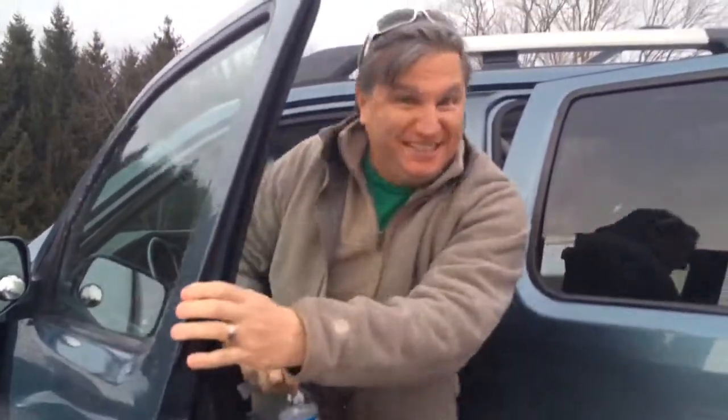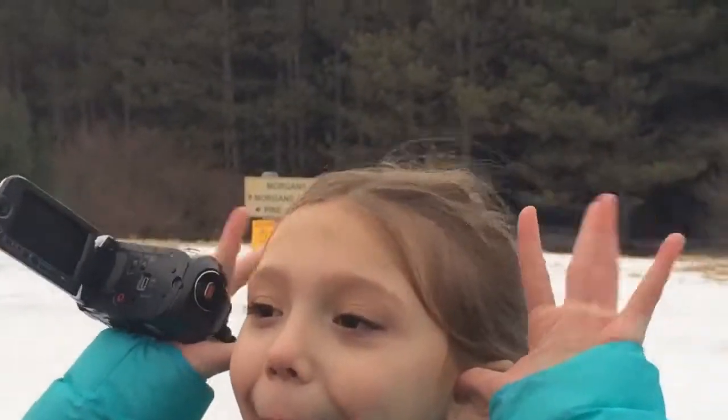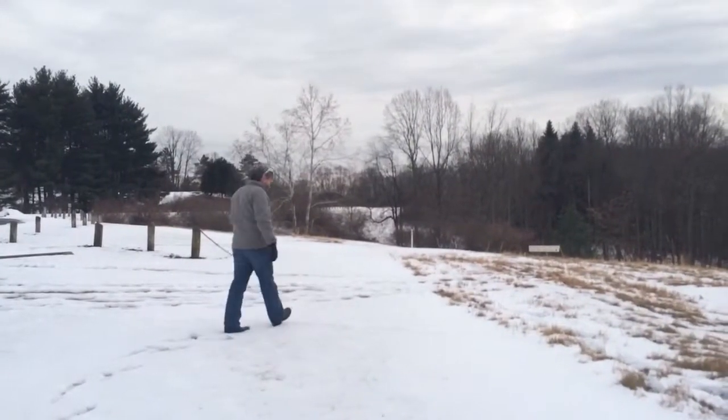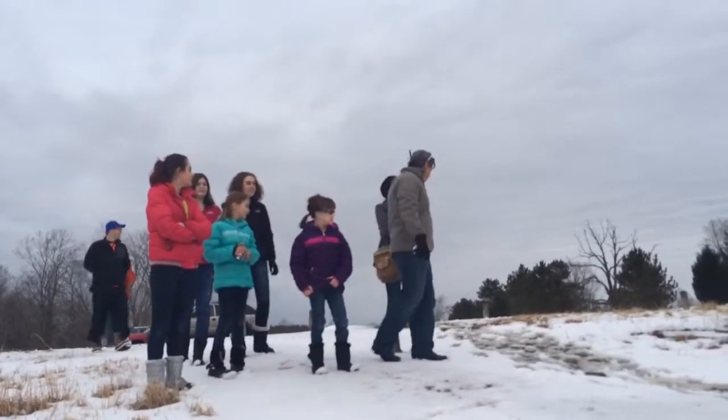So where we are today is we are in Salt Fork Park. Sasquatch isn't stupid. He knows this is a no hunting zone and this is why he hangs out in this area. Morgan's Trail is this way. What do you think? Let's go.